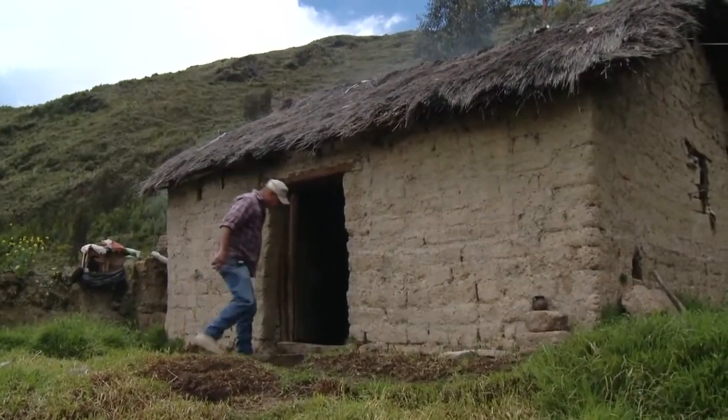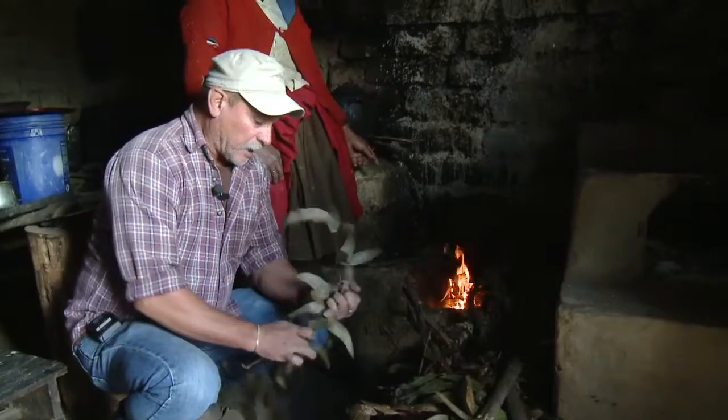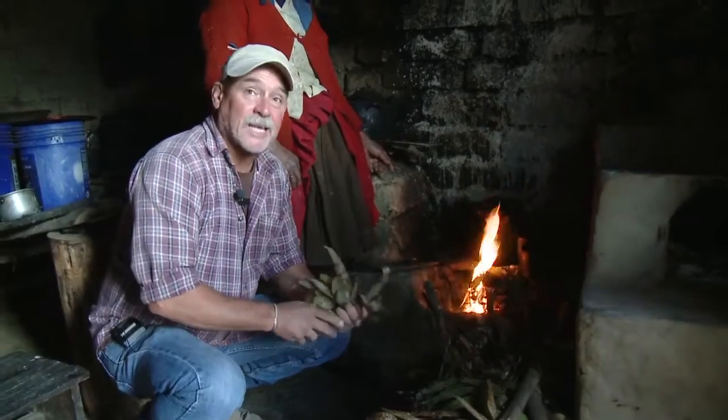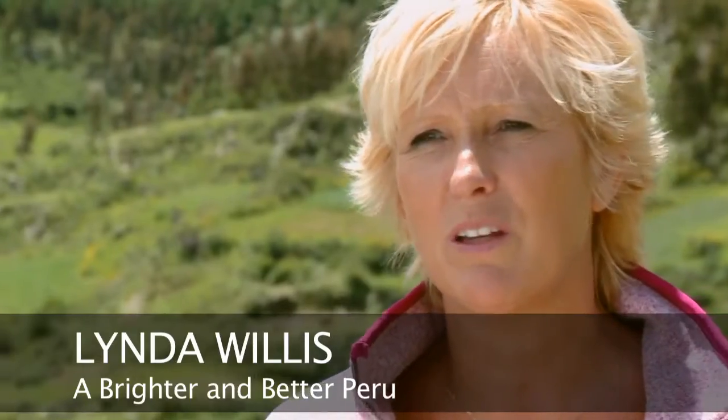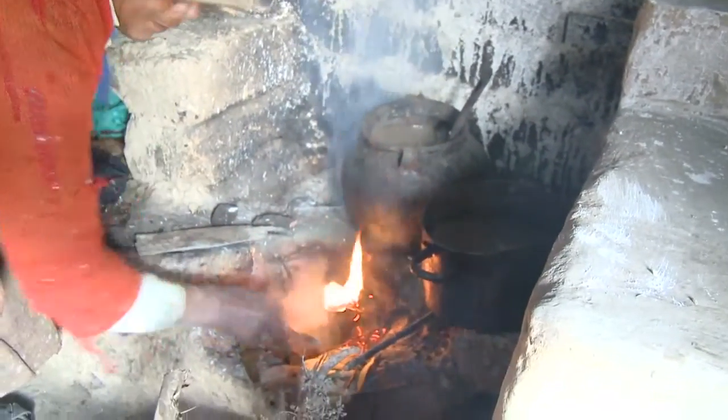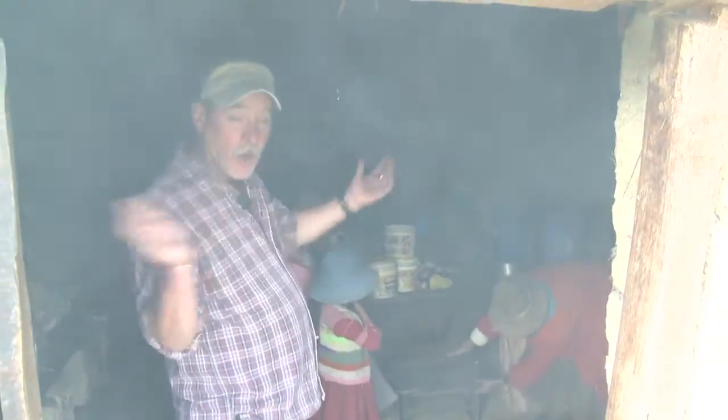This fireplace doesn't have a chimney. That's why every time they light it, you can expect to have the smoke inside the house. Normally the women in this community cook on small mud stoves in the corner of their houses. They're open fire and there's no ventilation. Oh, I want to go out.